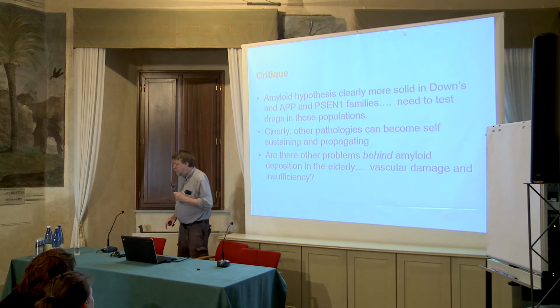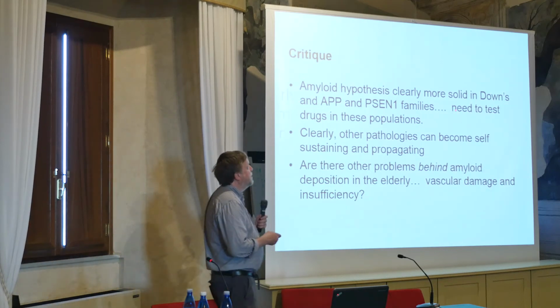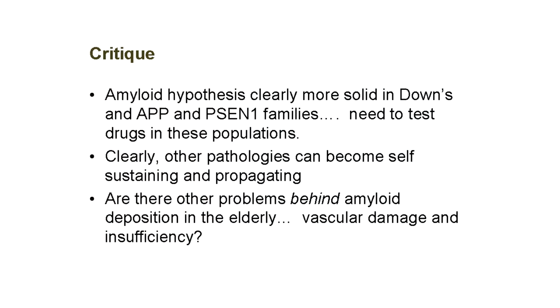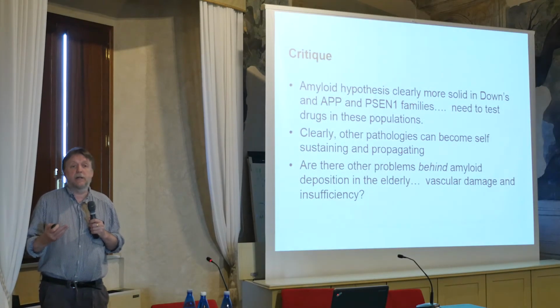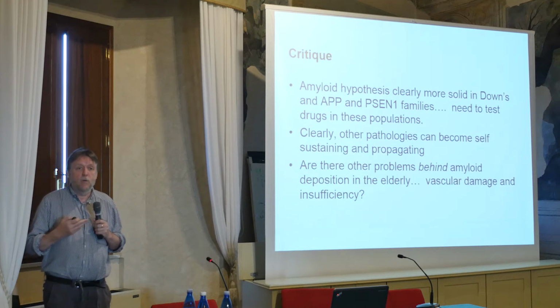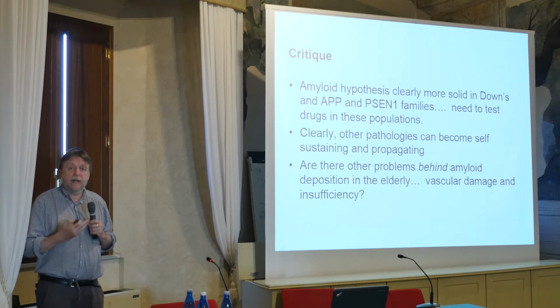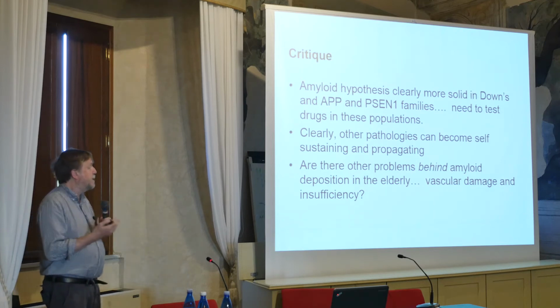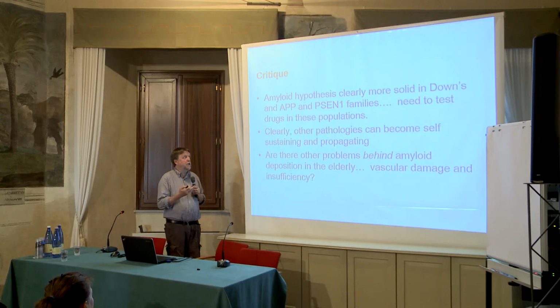So, this is the amyloid hypothesis then. It's clearly very solid, I think, in Down syndrome and APP and presenilin mutation families. I think that if we're going to test drugs against the amyloid hypothesis, we should actually test them first in these families where we know, or in Down syndrome, where we know the hypothesis is operating. It's a clean form of disease, and these individuals clearly have initially a problem in their amyloid metabolism.